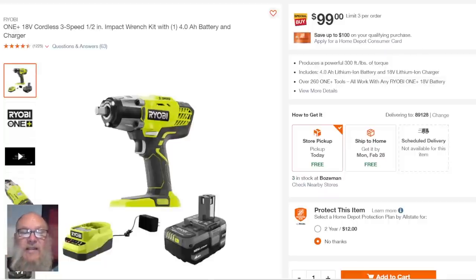Ryobi, check this out. This is the 3-speed half-inch impact wrench with the 4-amp-hour battery and the charger for $100. That's a nice deal right there, man. If you're in the Ryobi line, you're looking to do some automotive stuff, that's a no-brainer pickup right there.